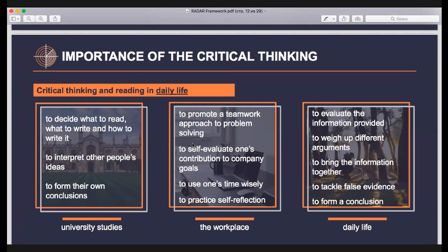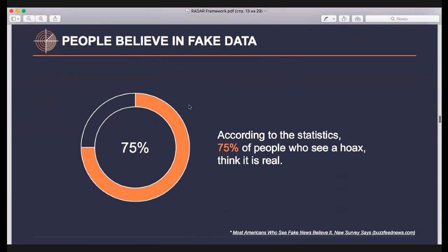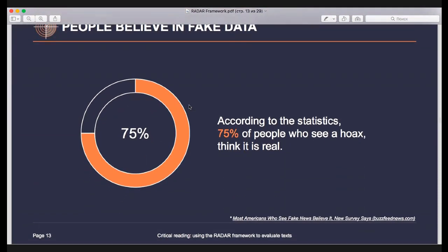Oh, well, it's not surprising that nowadays, when anyone can post any information on the internet, it is easy to dupe people. It's easy to misinform. It's easy to deceive. And the internet has made it easier than ever. So according to the statistics, 75% of people who see a hoax think it's real. So in this case, we have to do something about it. We have to change something about it.